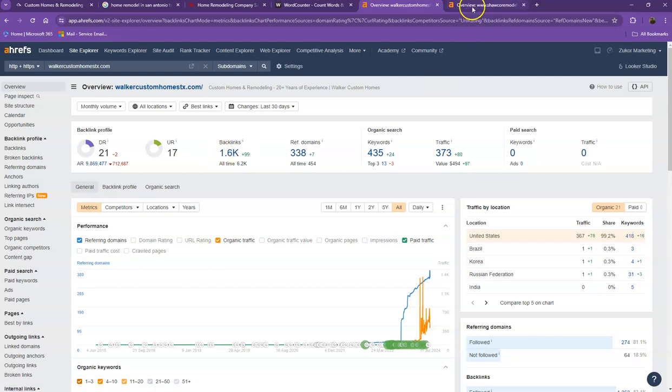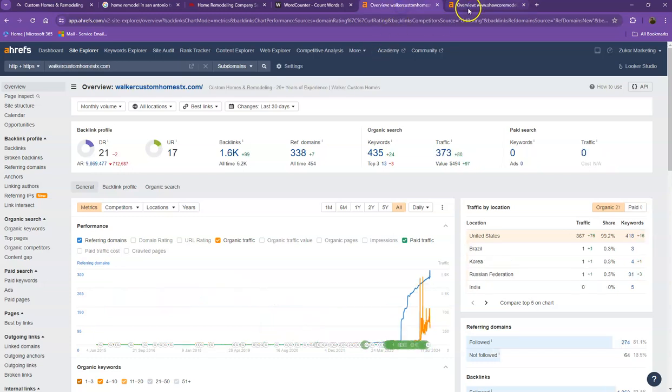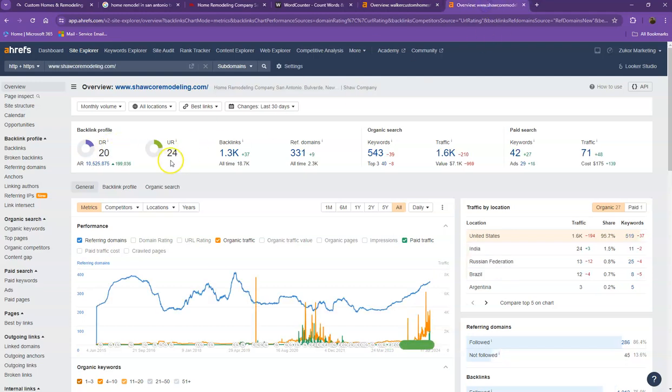Let's go ahead and take a look at your competitors' numbers. Well, with DR and UR, it shows that you actually have a more trustworthy website. However, they do have a stronger website. Well, that's also because they have a much better ratio with backlinks and referring domains. They also have more keywords, which gave them way more traffic.